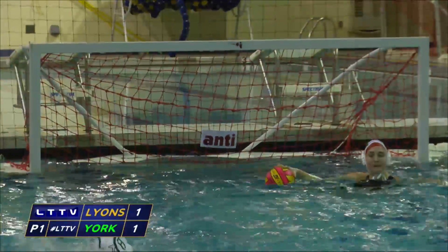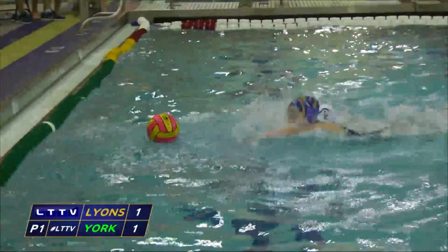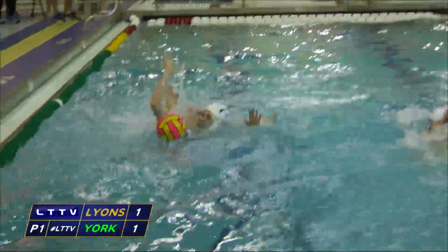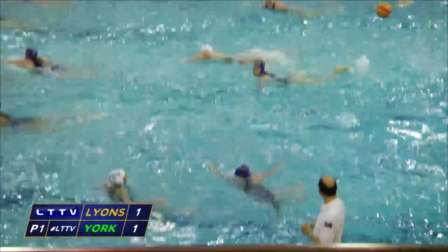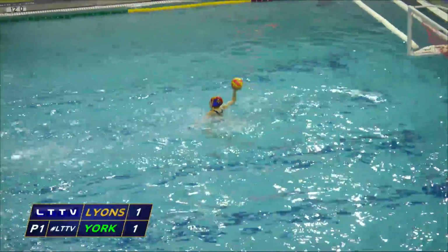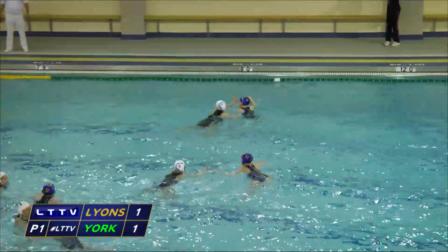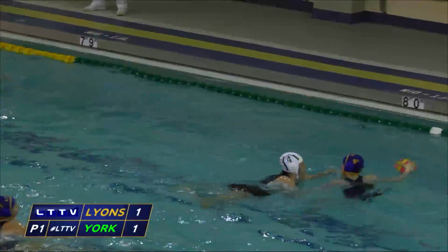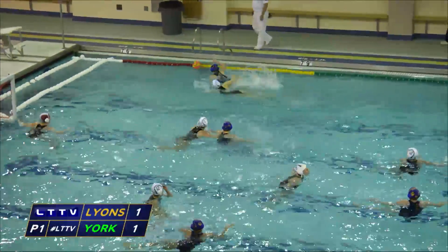Under 50 seconds now, 45 seconds left in this first period. LT could come away with it, and they do. LT likes to give it back to their goalie. 35 seconds now. Gonna pass it. 30 seconds left. Moving inside. 25. I'm gonna try to get a quick shot off before the period ends.